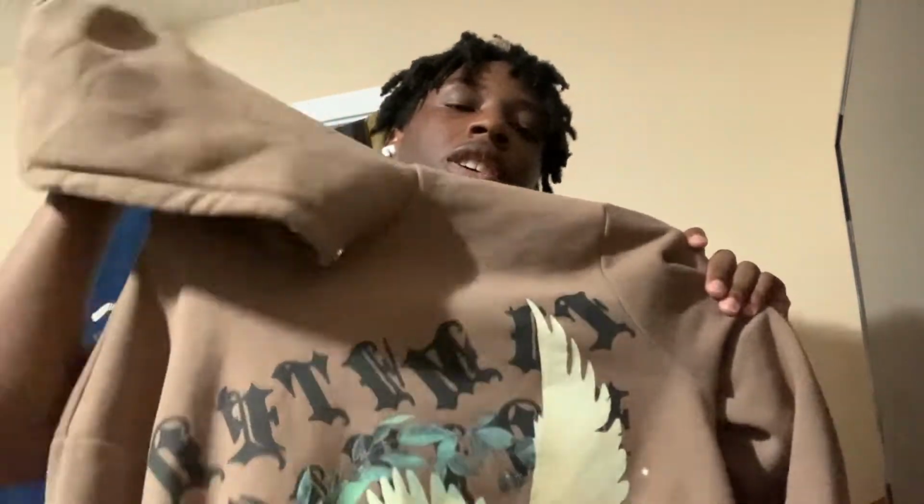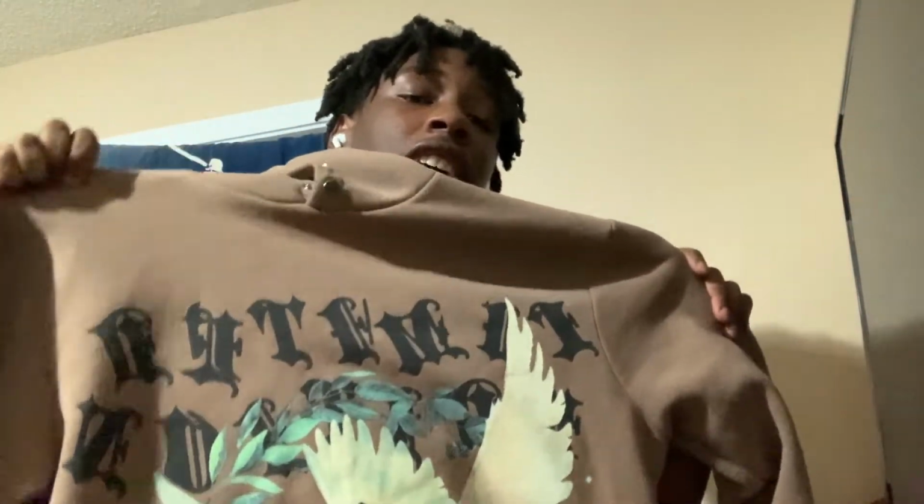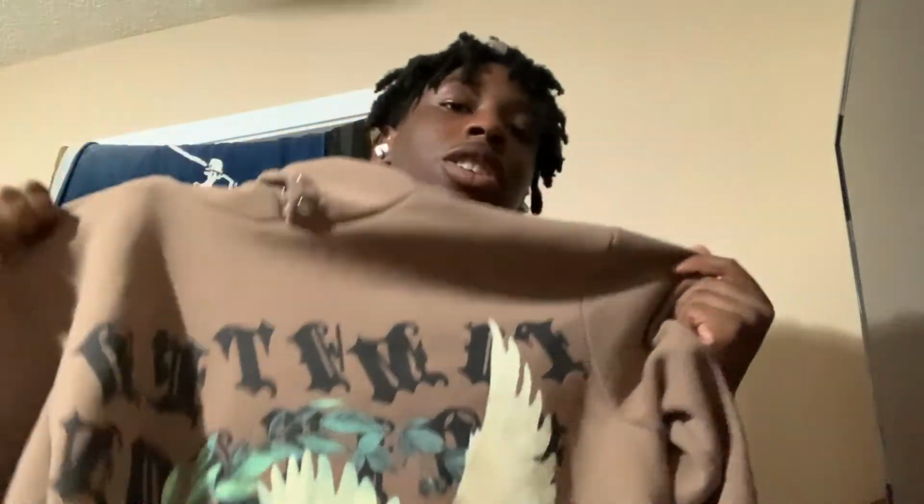Another BooHooMAN hoodie. Oversized, very oversized. Very long, very oversized. It was cool, especially when it gets cold, something to, you know, walk around in. One of my favorites, I do with heels. Got this on Fashion Nova.